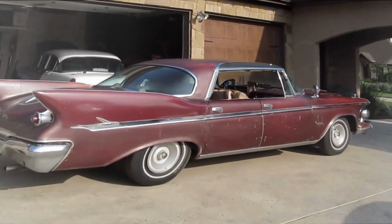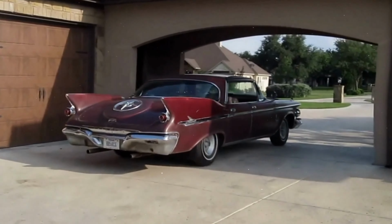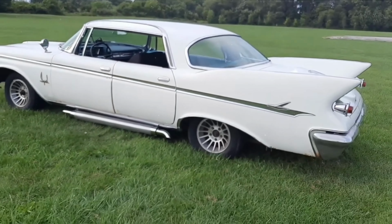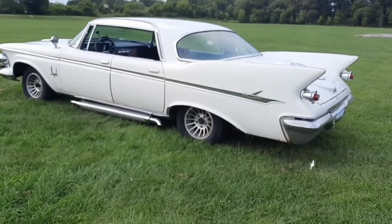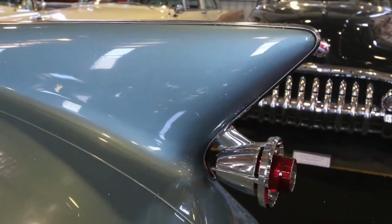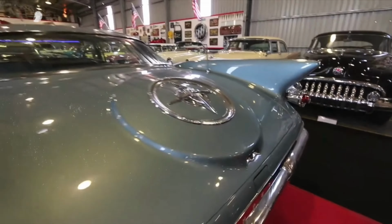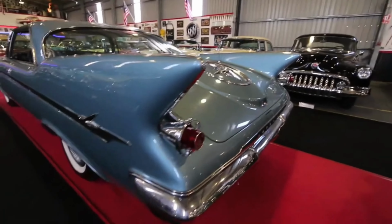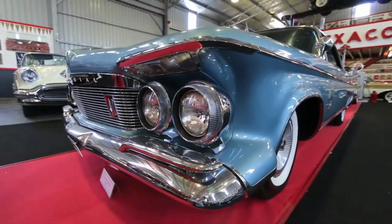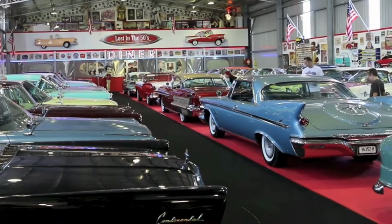And let's not forget those over-the-top tail fins. By 1961, tail fins were on their way out, but Chrysler went all in, making the Imperial Crown look like a relic from the 1950s. Pair that with its dismal fuel economy, and you had a car that was impractical, outdated, and absurdly expensive to run. Today, the Imperial Crown is a collectible for those who appreciate its kitschy charm, but back in the 60s, it was more likely to inspire groans than gasps of admiration.